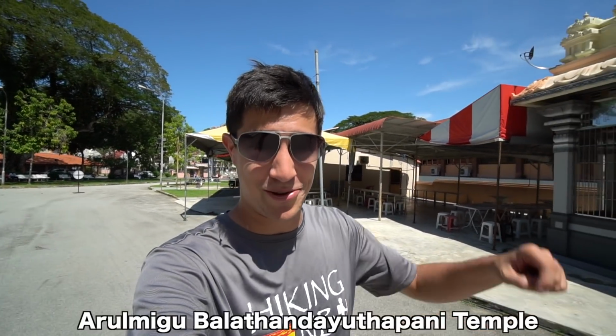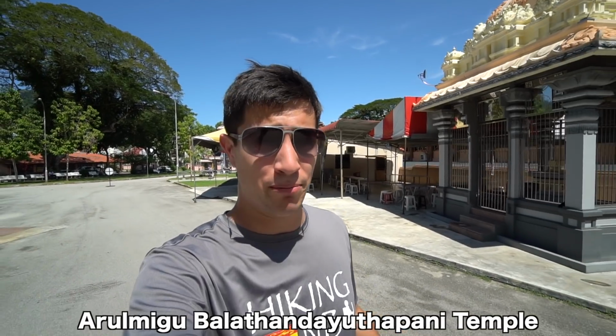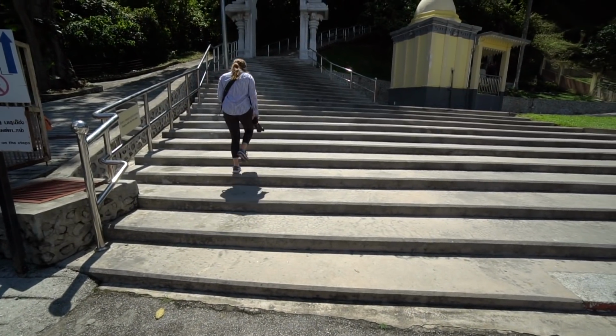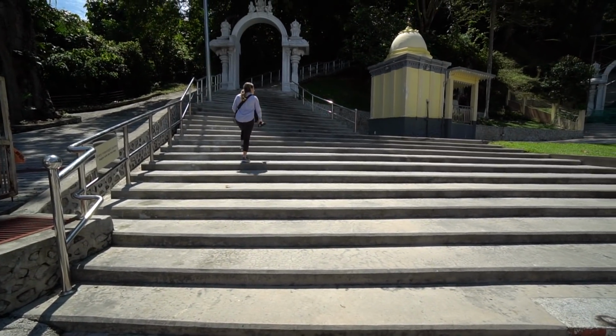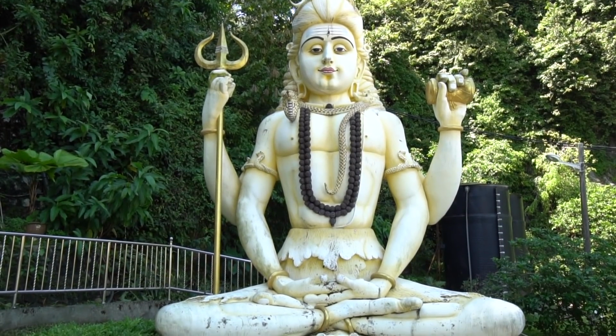I think now we are going to head to check out a temple. So we are here at the temple now. This is a Hindu temple. I don't think I can pronounce the name, so I'm just gonna put it down below here. But this is one of the most important Hindu sites here in Malaysia, and it's very similar to the Batu Caves, which is outside of Kuala Lumpur.